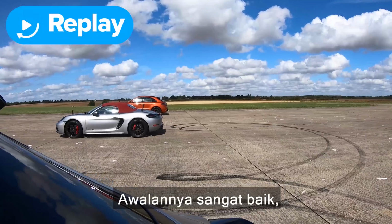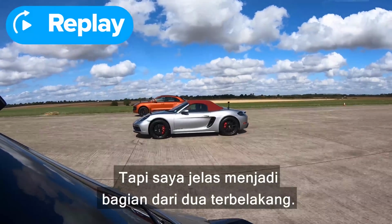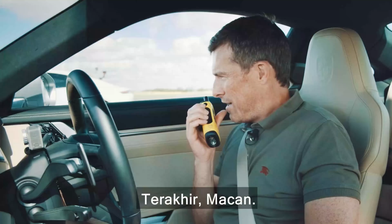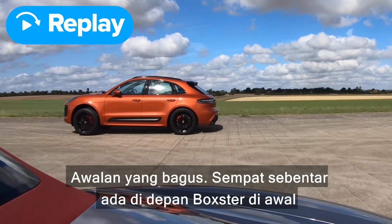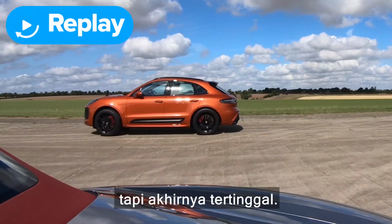718? Got a really good launch as the only rear-wheel drive, but yeah, just definitely in Division 2 on that run. And finally the Macan. Yeah, great launch. Thought I had the Boxster slightly for a second at the start, but then, you know, just kind of dropped back as expected.